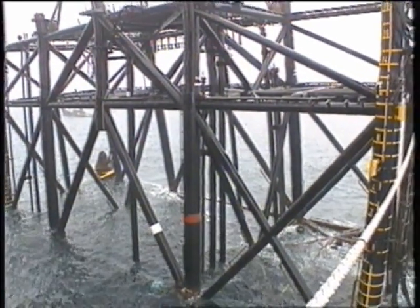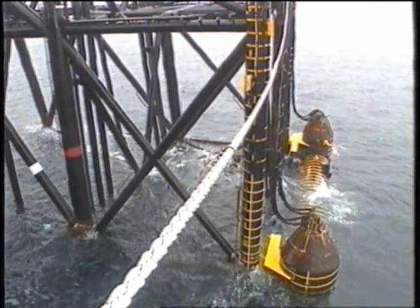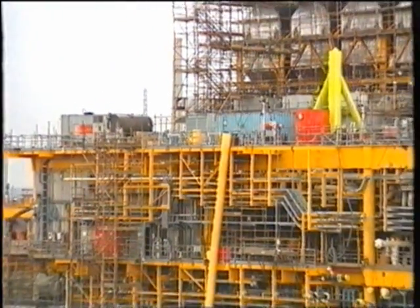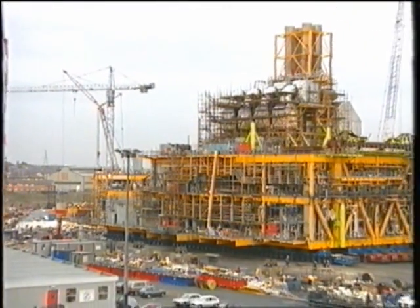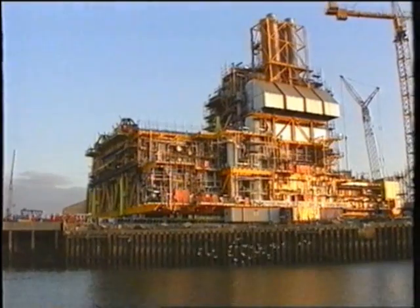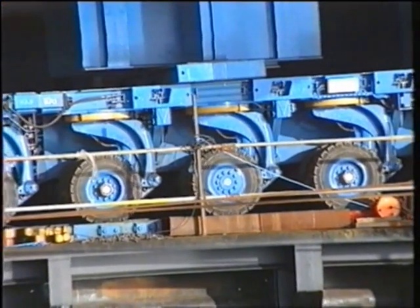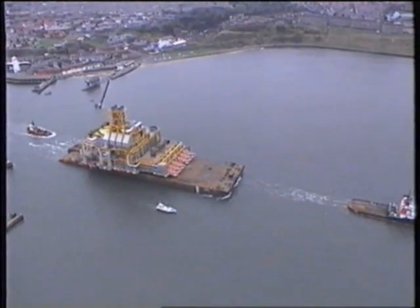When it was secured in place and all of the surrounding pipelines had been installed, it was ready to receive the first of the topside structures, the 11,800-ton process utilities and integrated deck module, which would have to be lifted 23 meters above the sea surface in order to set it in place. It's the size of a 12-story office block and was built in Newcastle. This was to be a world record lift, so the timing and weather conditions were critical.